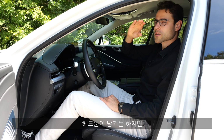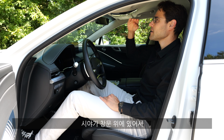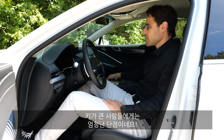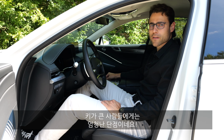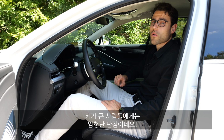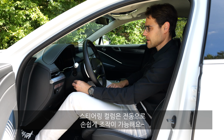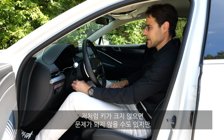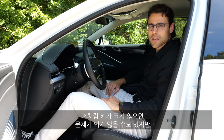Headroom still works though, yes. But I feel that I'm actually higher than the top of the windshield. And this is almost a deal breaker for the EV version for tall people, actually. Steering wheel, up and down, electric way. That's easy and nicely done. Yeah, if you're not as tall as me, it might not be a problem.